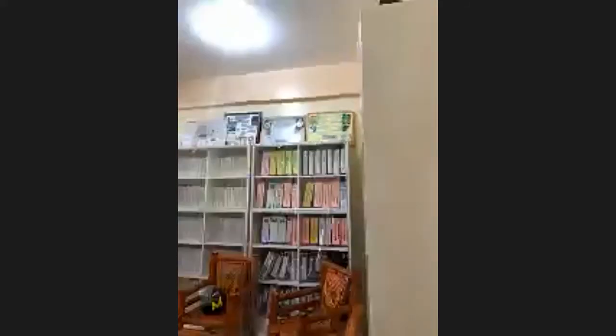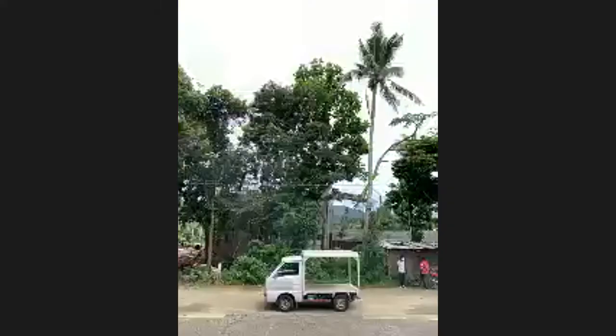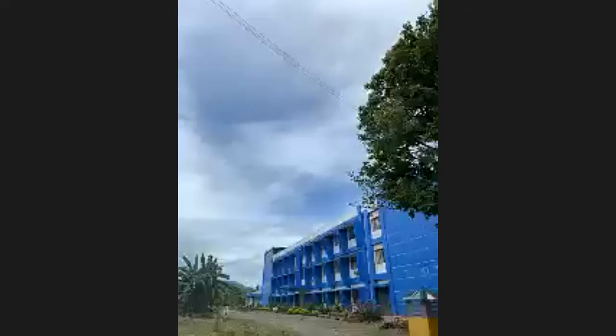So there you have it. We go now to the College of Arts and Sciences. Then after the College of Arts and Sciences, we go to the College of Business and Accountancy building, where we have the BSBA and the BS Accountancy programs. Punta muna tayo dyan sa College of Arts and Sciences, before we go to the CBA.